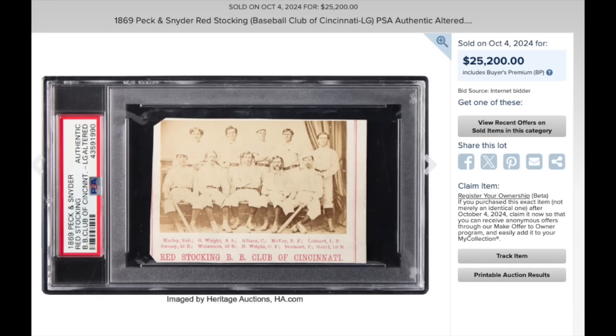On to the high rollers, and before we count down the top 10, we'll look at some honorable mentions, starting with pre-war baseball. And when I say pre-war, we're going way pre-war. 1869 Peck and Snyder red stocking baseball card. I believe this is considered the first baseball card ever. It's a PSA authentic, and it goes for $25,000. This card is over 150 years old.